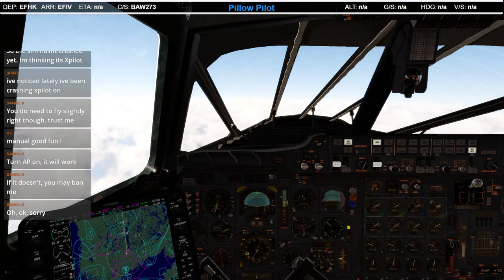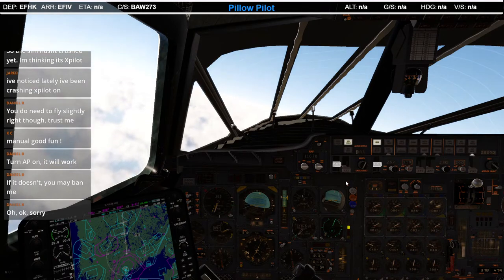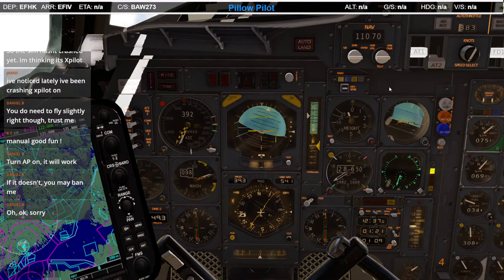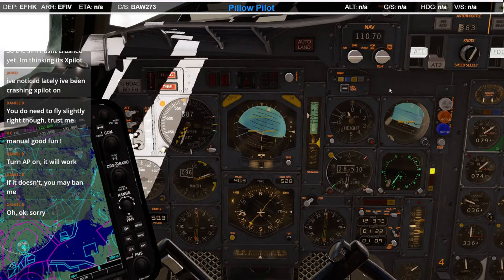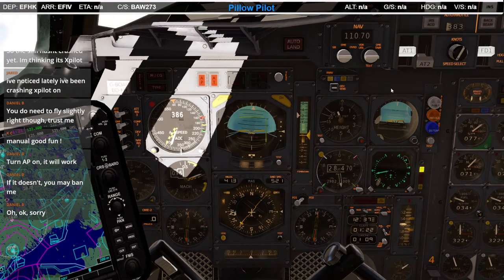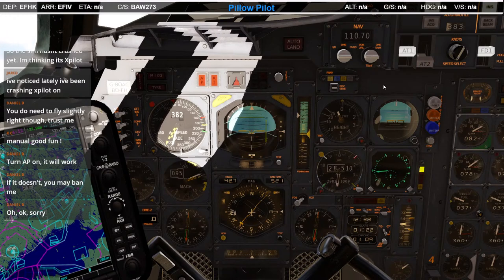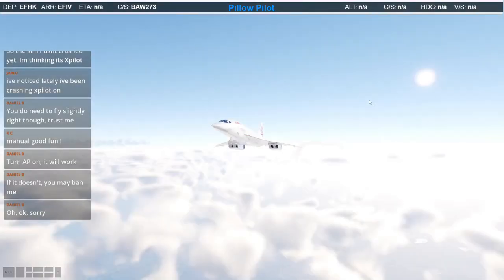I don't know what's quite going on with it, but we'll. It's not happy. I'll try and trim the plane out. Right, we're just trimming it out there. I'm using lots of trim. Getting the aircraft stable.